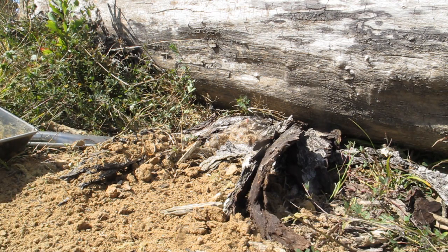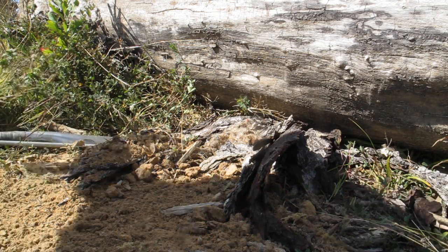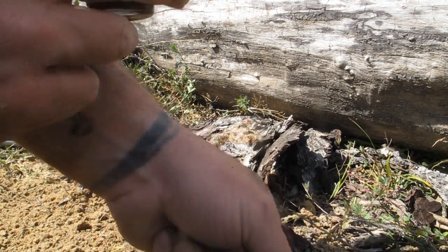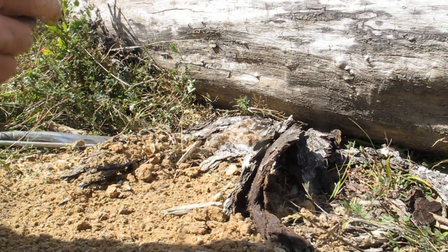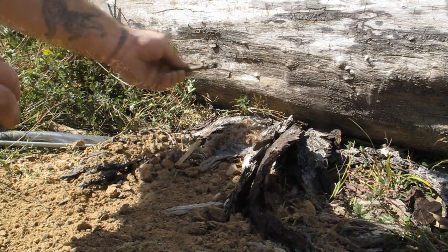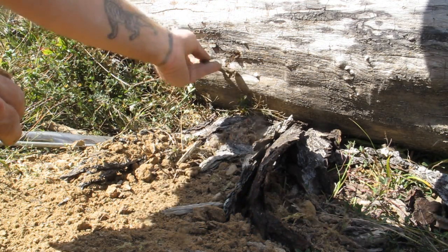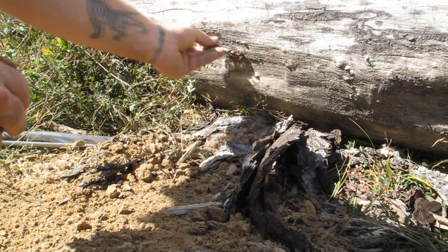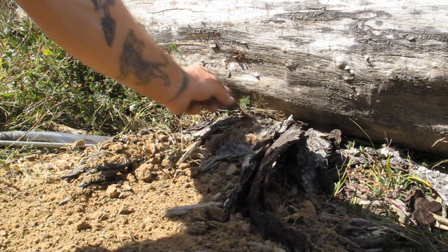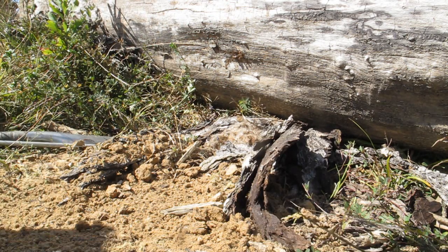Now, remember, the reason we use this mouse nest is because it's already mouse scented. So I don't really need to put a bunch of stuff on here. What I think I'm going to do is take a small stick and put some long distance call lure on it. And I'm just going to wipe it up above the set right here, kind of underneath the log, just like this. It doesn't take much of that stuff. And then I'm going to put the stick in behind the nest like that.